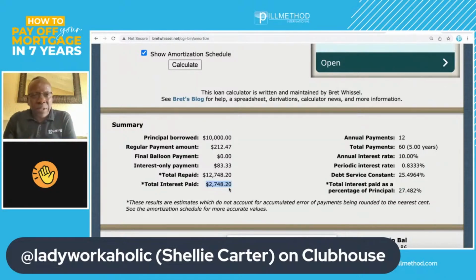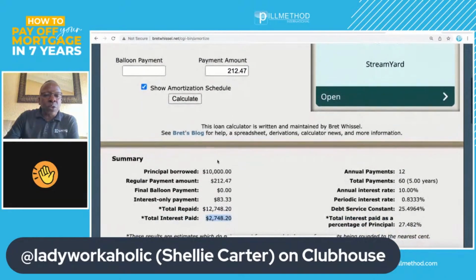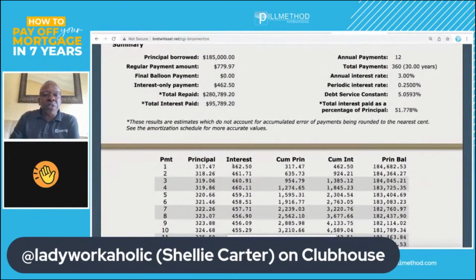But if we don't have it in savings, do not be afraid to borrow the money, even if it says 10% interest rate, but the interest cost starts out at only $83.33. So we're using $83 payments to kill $462 interest payments. Does this make sense to you?